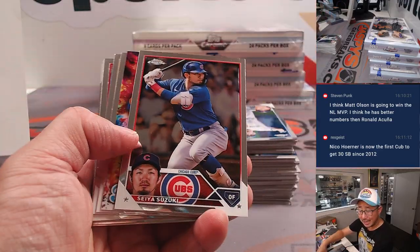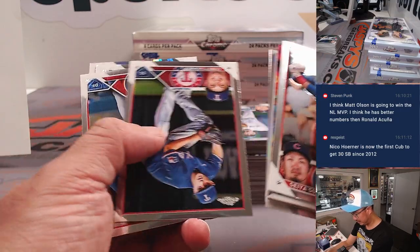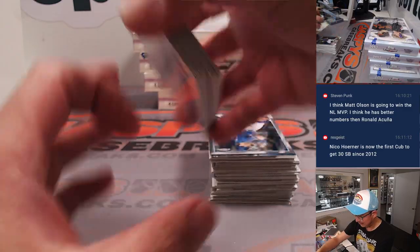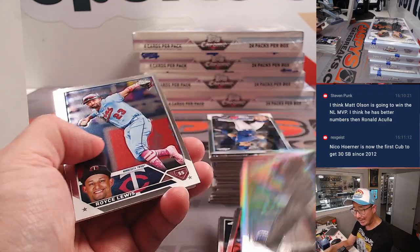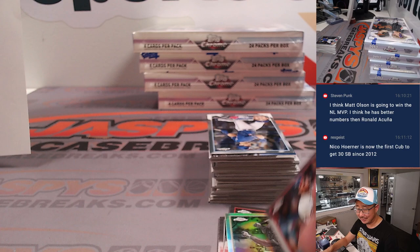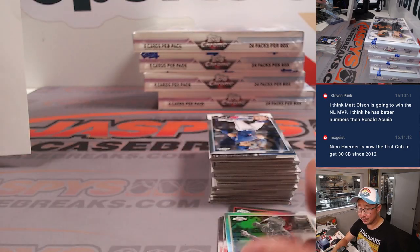Nico Hoerner, the first Cub to 30 stolen bases since 2012. Ticker tape parade time. Is he beating any national records, not just club records? Nationwide records is Ronald Acuna Jr.